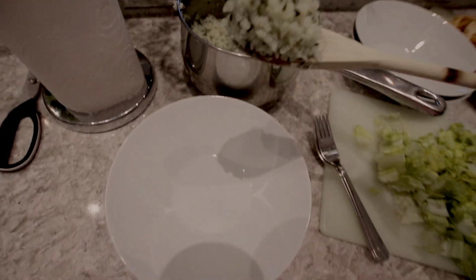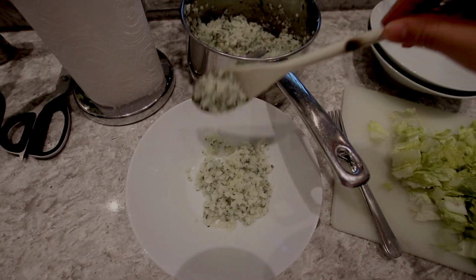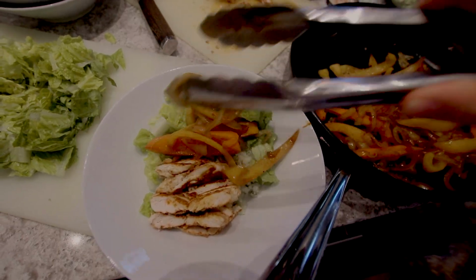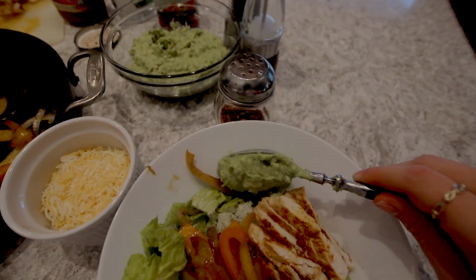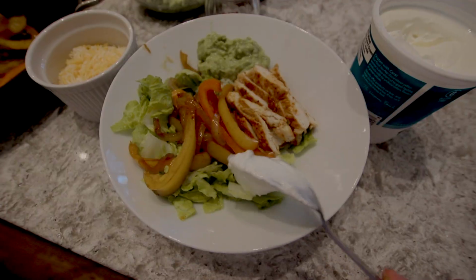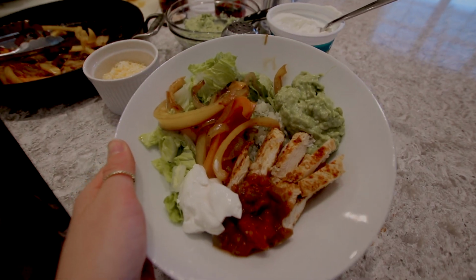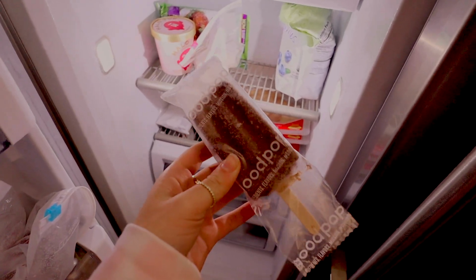And basically in my bowl, I just had some of the cauliflower rice, some romaine lettuce, a bit of the chicken and the veggies. I also added some guacamole, a little bit of sour cream, and then some salsa. I'd say it's just kind of like a more healthified version of Chipotle, still so yummy. And then for dessert, I had a vegan fudgesicle by the brand Good Pop.